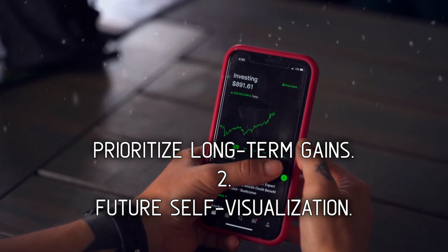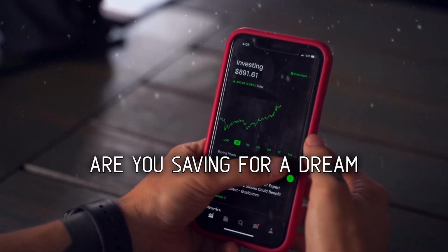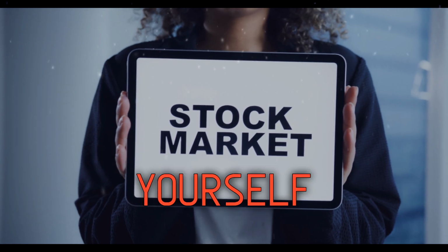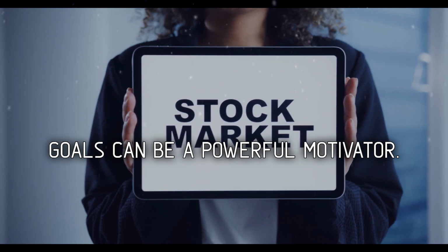Future self-visualization. Imagine your future self enjoying the benefits of your savings. Are you saving for a dream vacation? Picture yourself relaxing on the beach. Visualizing your goals can be a powerful motivator.